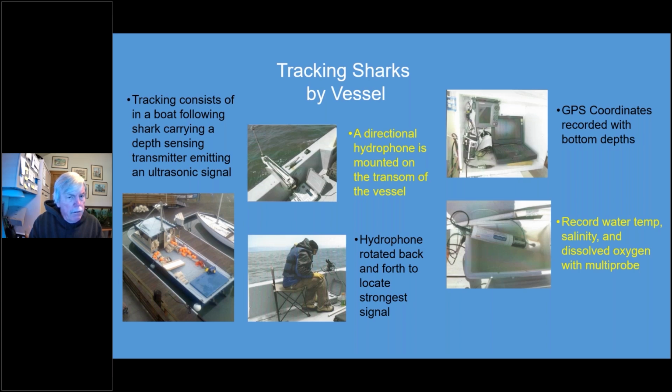She turns down the gain and rotates the hydrophone. Bing, bing, bing, bing. It's the same intensity in all directions. The boat is over the shark. And so you can get the GPS coordinates and you can drop a device and get water temperature, salinity, and dissolved oxygen. It is really hard to follow a shark that's moving away from the seamount.